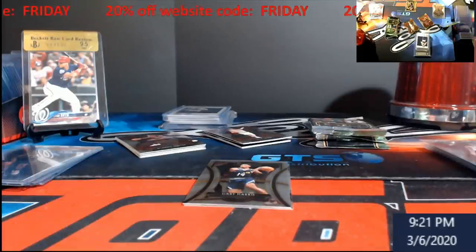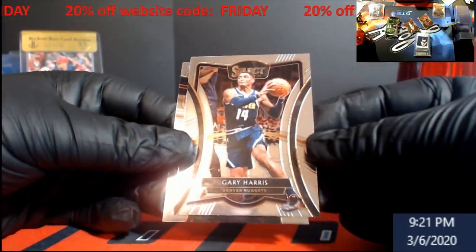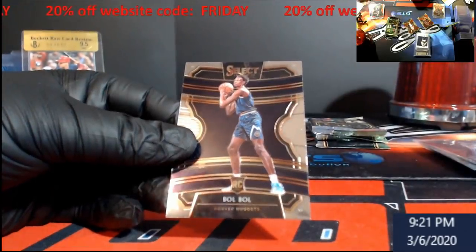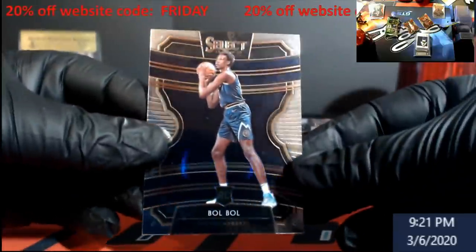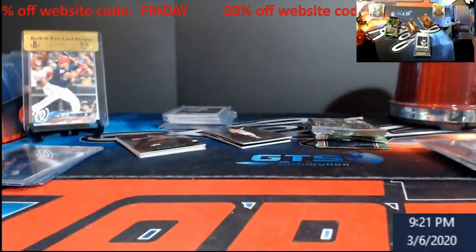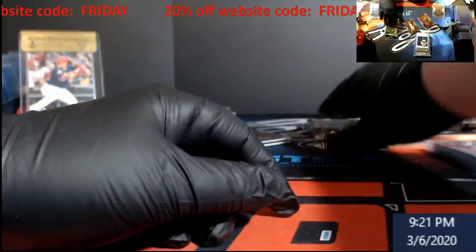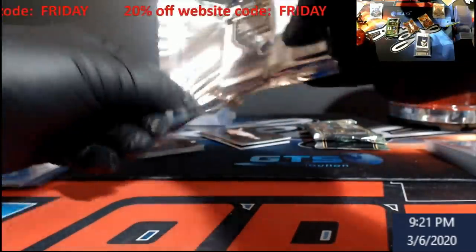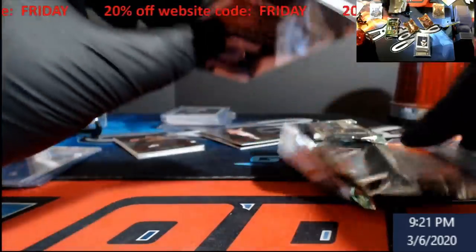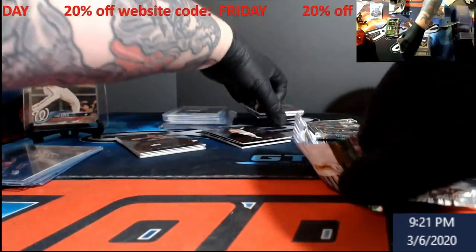Yeah, I'm definitely going to have to change these because there's just too much room at the top. Gary Harris. Bol Bol. There's a nice video where they talk about him and his dad and his whole family tree. Pretty cool to watch. I think that's our other hit. Yep. All right, so those are three hits.